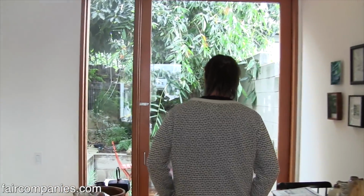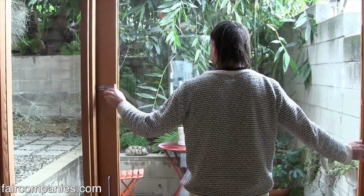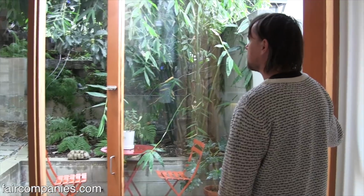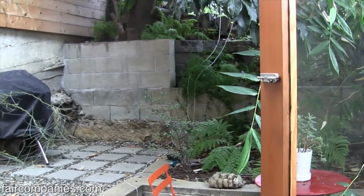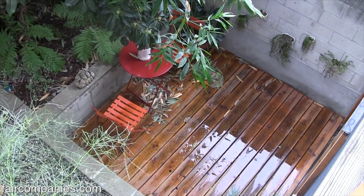It's fine. So in the very back, there's a small garden right here, which opens up. In summertime, this window just stays completely open. Big avocado tree, which produces a lot of fruit, which the squirrels like.